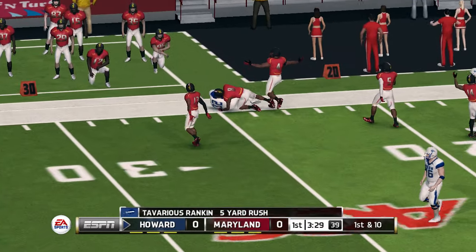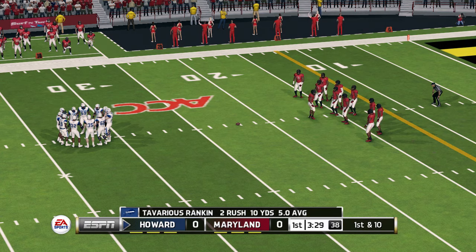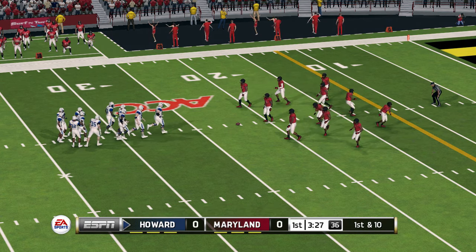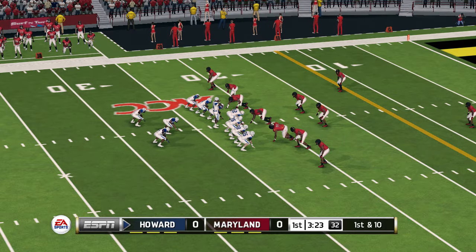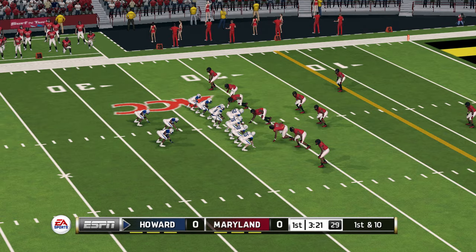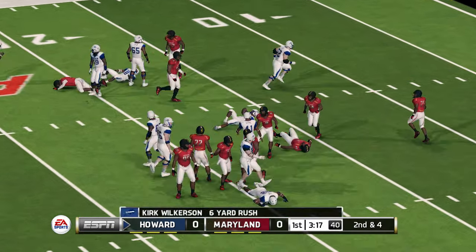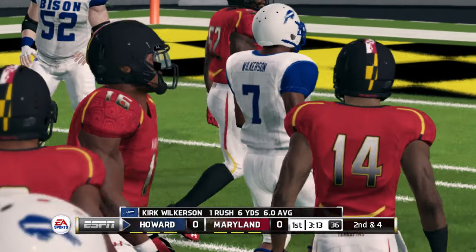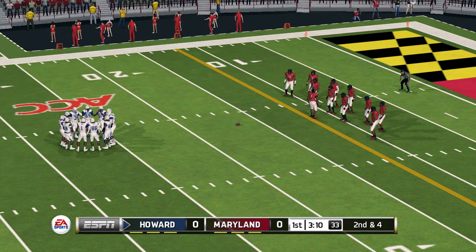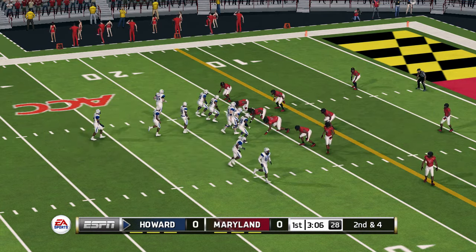Nice run to the outside. Nice run there by the tailback, and it's good for the first. Solid 5 yards pickup. He was almost able to get to the secondary, but as it is, he still manages to move the sticks. Nice run up the middle. That's good for a gain of 5 yards. That'll make it second and 4. Ball on the 17-yard line.